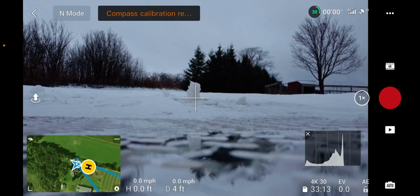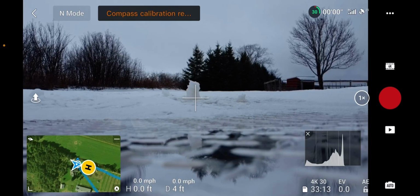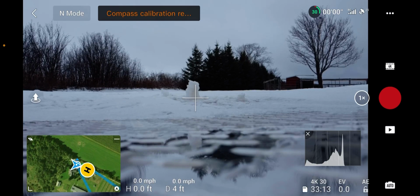There we go. Told us we need to calibrate the compass already. Looking at the drone, of course you guys can't see it, but there's no ice on the props, which is good. It's been happening up here in the winter weather.